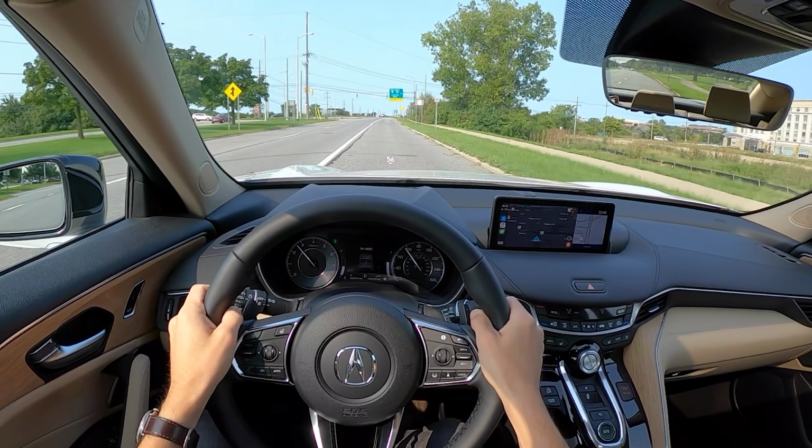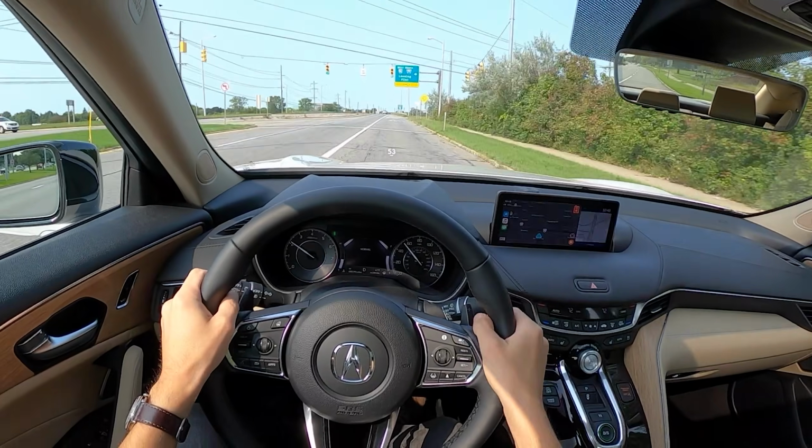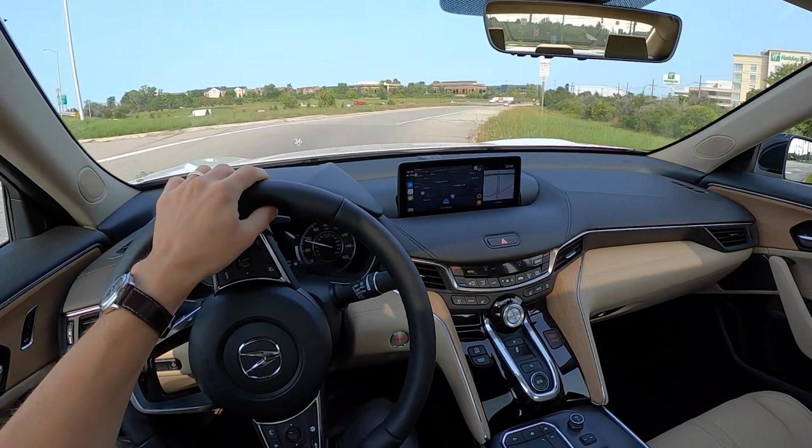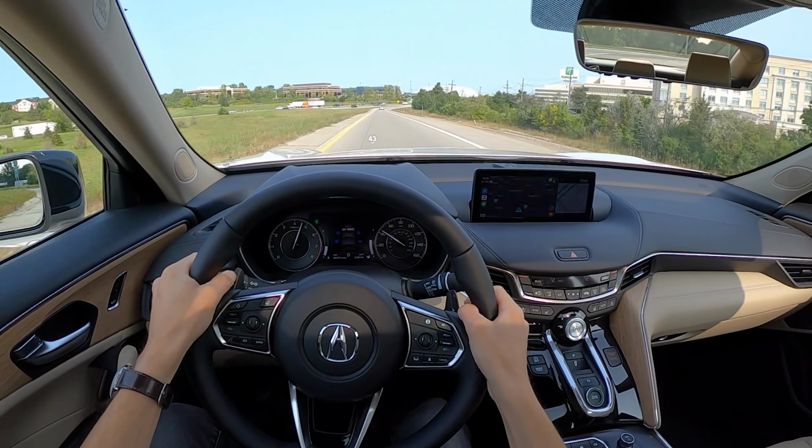You can hear there's kind of a unique sound from that 2-liter turbo. I quite like it for a 4-cylinder turbo. It sounds great. We're in sport mode now.